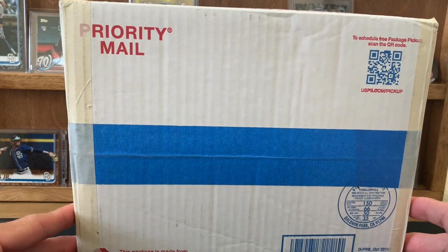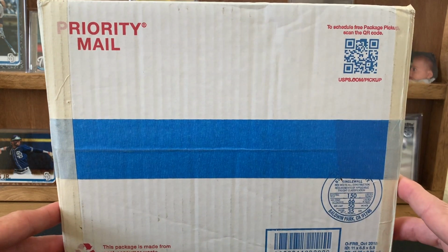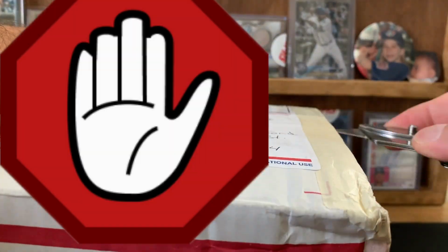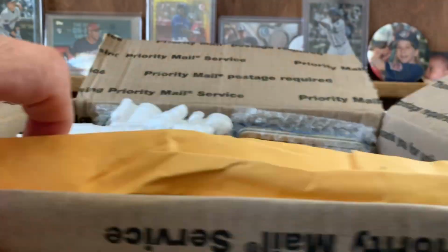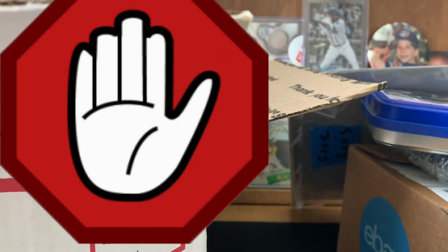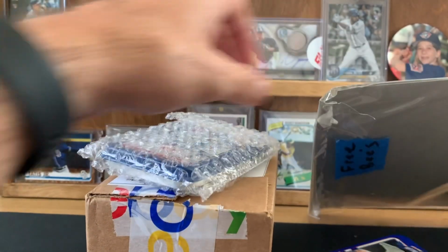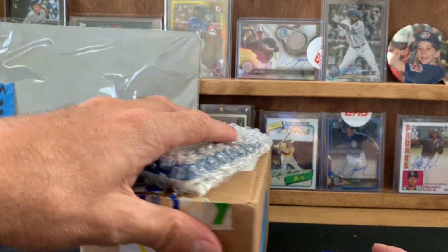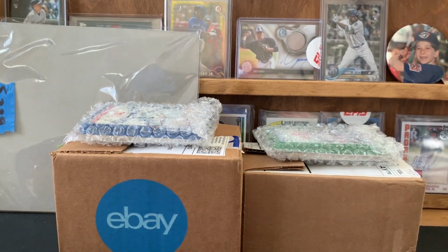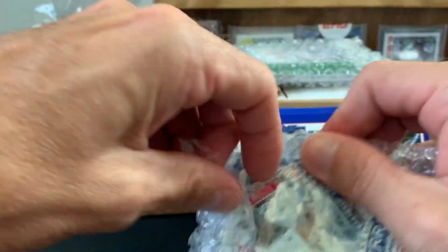So I'm very excited. I got it yesterday. Wasn't able to open it yesterday because I wanted to make a video opening it, and super excited to get into this. All right, stage one complete. We've unopened the box, and I'm gonna resituate the camera. Okay, so I'm gonna still continue to get into this, and I'll be able to fast forward some of this.